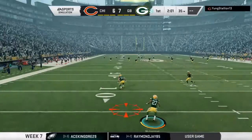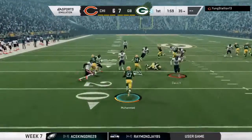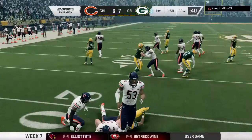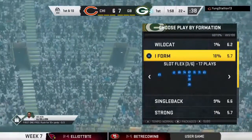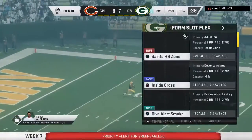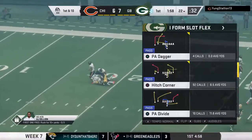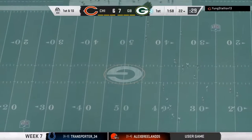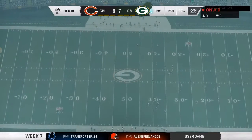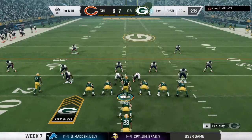Now he's back out there to boom this one away, maybe with some frustration after the PAT miss. This will be fielded at the 6, and he'll take this up past the 20 and down at the 22-yard line. At their own 22-yard line. The Packer offense ready to get their next drive underway.